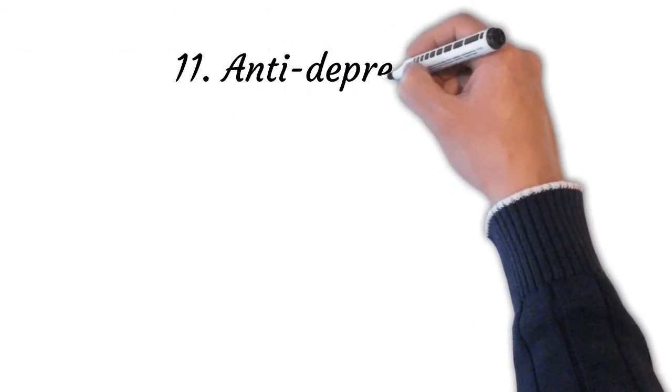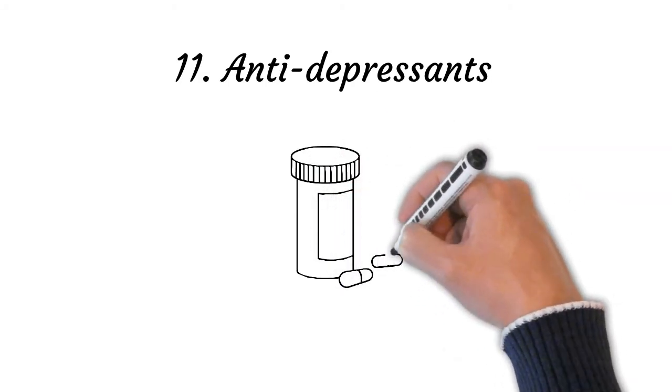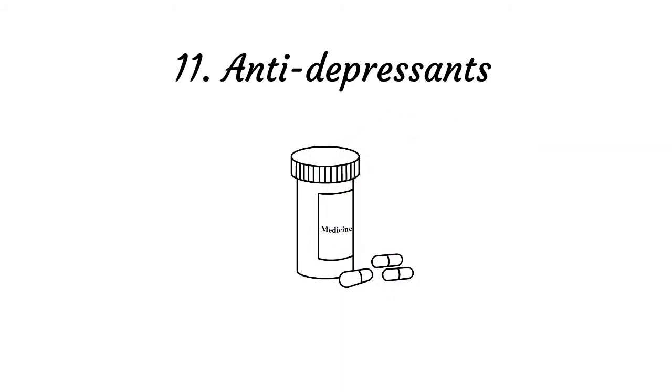Point number 11. Antidepressants. Psychomotor retardation is most commonly seen in people with major depression and the depressed phase of bipolar disorder. Types of antidepressants or SSRIs include fluoxetine, paroxetine, sertraline, citalopram, and Lexapro.